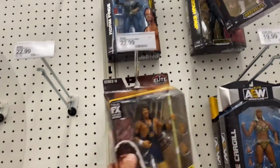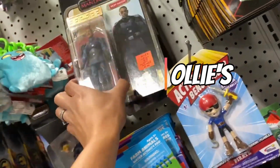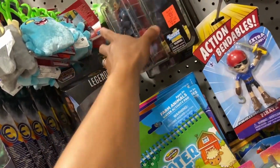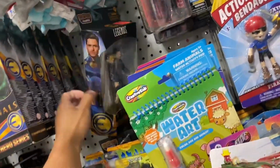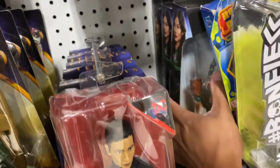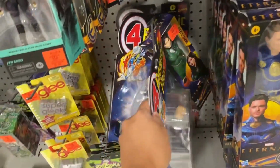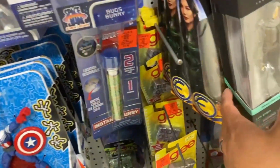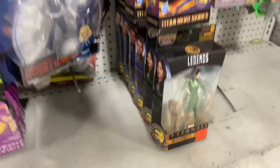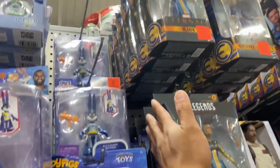Wardlow. Okay, Ollie's trip. They do have Moff Gideon, Best Buy exclusive. There's a Jyn Erso, look at that. There is Icarus. Cersei, they got Invisible Woman here, more Invisible Woman, more Cersei, more Jyn Erso, more Cersei and Icarus down there. Oh, look at that, there's Ajak. We saw Ajak at the previous one. They have like two cases worth.